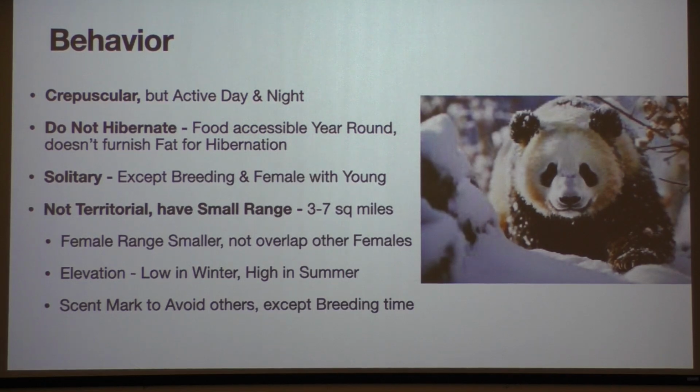So they've got food year round where they live. The bamboo is going to grow in all of these temperatures. No, absolutely no need for hibernation. They're not territorial, but they do have a range. So they're not going to defend an area. Other bears are going to cross the area.